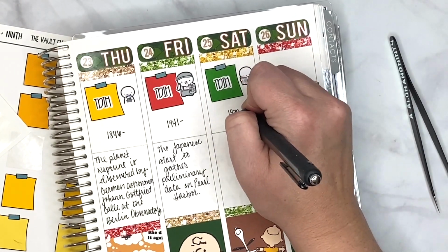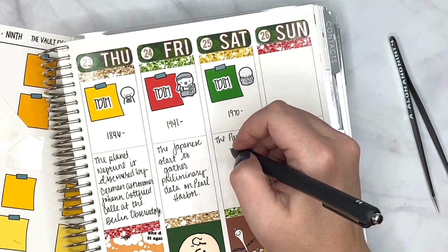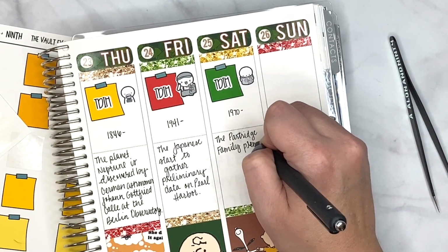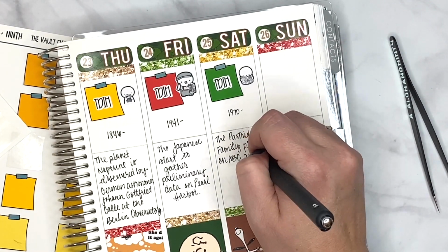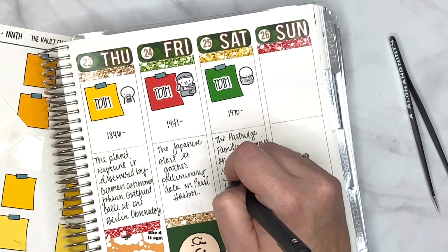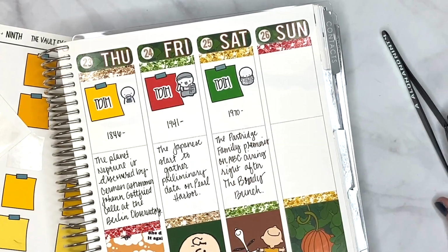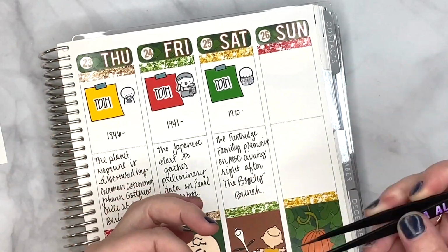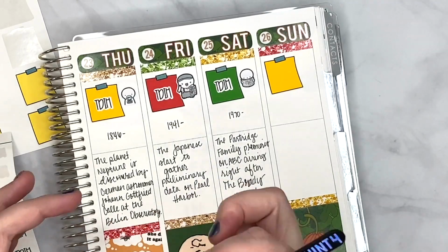25th, 1970. The Partridge Family premieres on ABC, airing right after The Brady Bunch. I don't remember if it talked about any ratings or whatnot, but honestly, to put a new show right after a really popular one is supposed to be really good. I don't know, because people are already sitting down, they're already watching it, and then they get a little intrigued and keep going, and so there you have it, I guess.